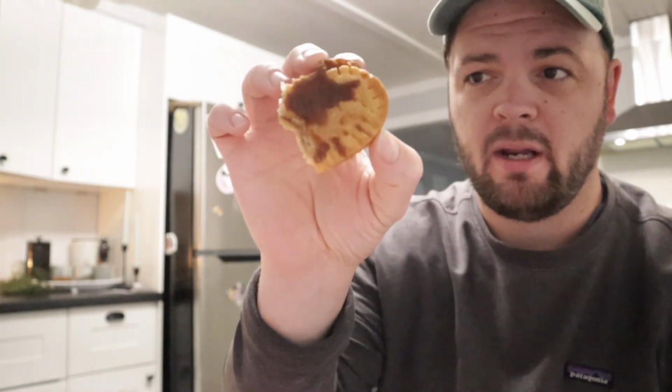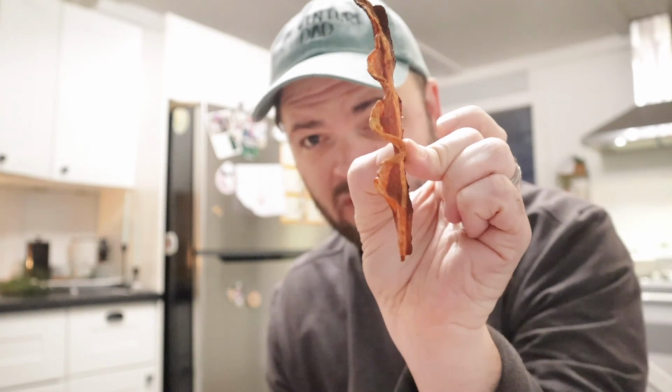Alright, everything is super good. As we mentioned, I've already eaten most of it. We've got homemade Pop-Tarts. This is a cinnamon brown sugar. And we've got homemade donuts. Look at this. This is super fast. This is turkey bacon. Turkey bacon doesn't normally look like that.